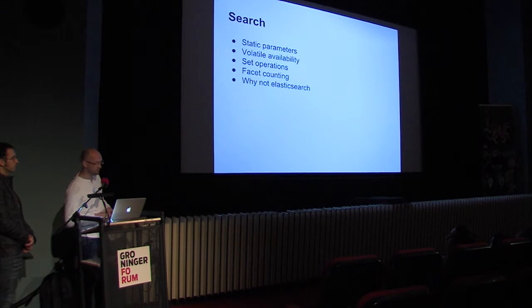Second reason is that modeling this, especially the faceting, in Elasticsearch wasn't that easy because we're filtering on accommodations, but the numbers that we're showing are the campings that have these accommodations.